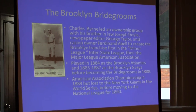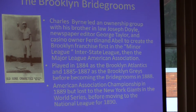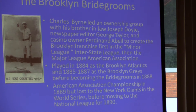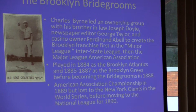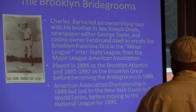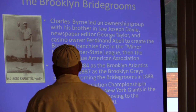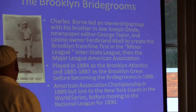Baseball was pretty much defunct in the 1880s in Brooklyn. However, baseball started to become popular through the National Association, the American Association and the National League. And there was interest in Brooklyn in starting a new team. So, Charles Byrne, a local accountant in Brooklyn, decided he wanted to start a team. He got together with his brother-in-law, George Taylor, and their money man was a guy named Ferdinand Bell.